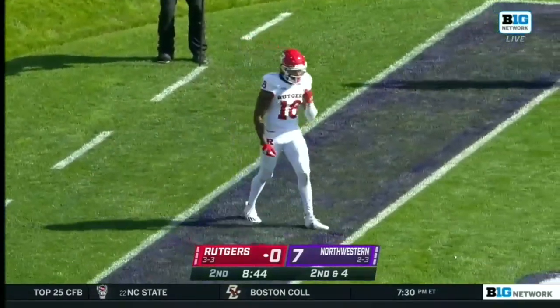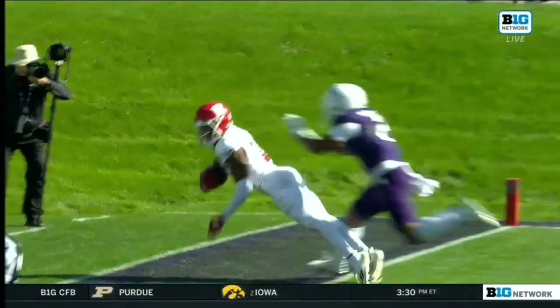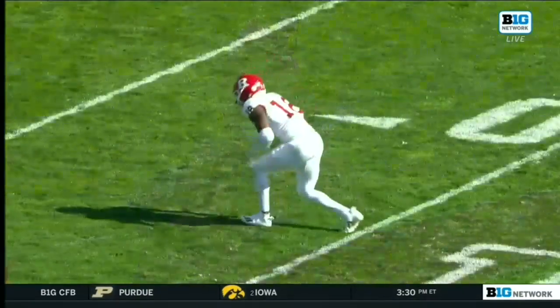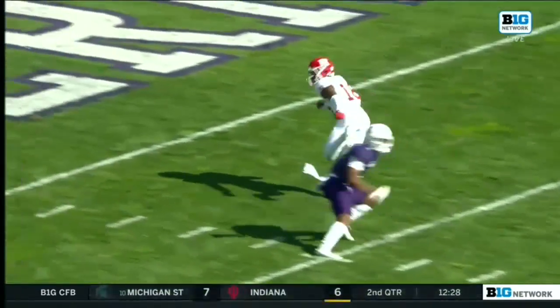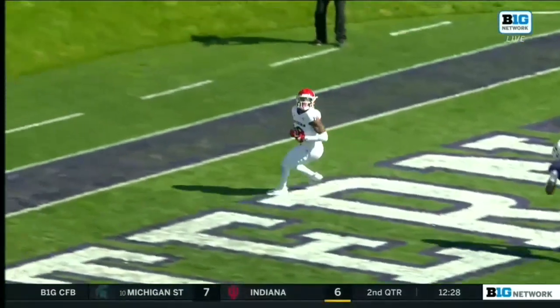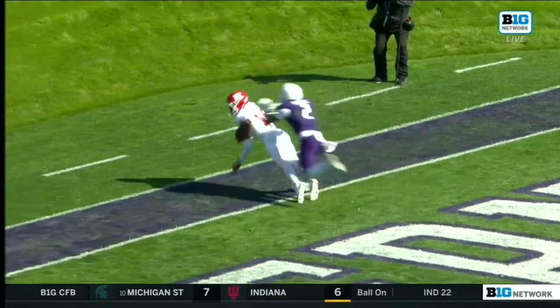Bo Melton, touchdown, Rutgers. He's going to fake it, and then Melton's all alone in the back, just has to get 1 foot in, and he does just that. Here's the double move right here. There's the pump fake and the bite, hard bite. And that's it. Ambrosio, he shouldn't be hungry anymore.